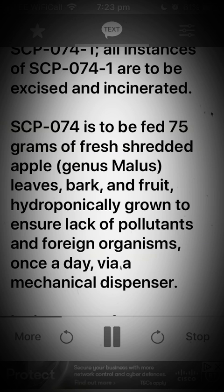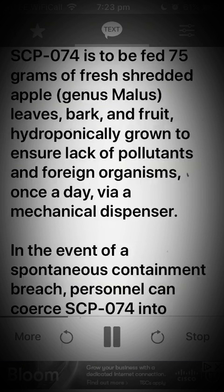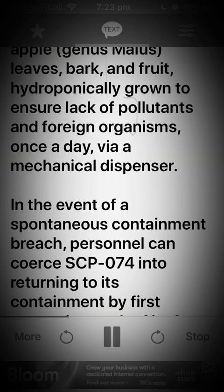SCP-074 is to be fed 75 grams of fresh shredded apple, genus Malus, leaves, bark, and fruit, hydroponically grown to ensure lack of pollutants and foreign organisms, once a day, via a mechanical dispenser.